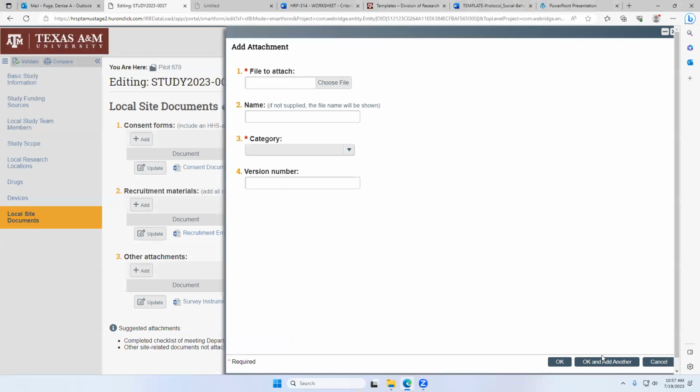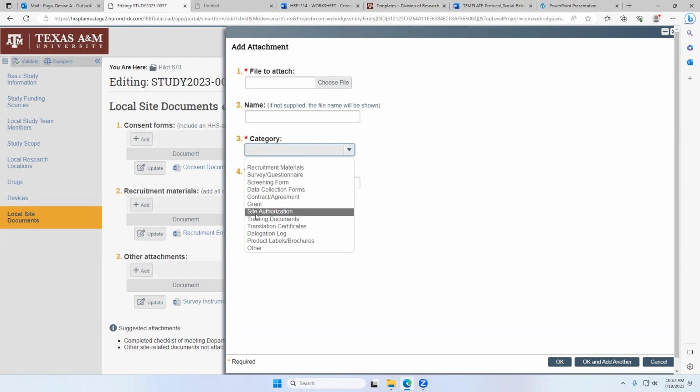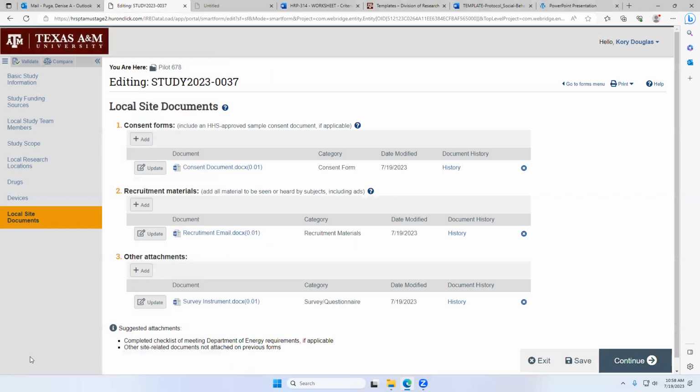You can add your site authorization letter here, because I know somebody had asked about attaching your site authorization. You can attach it here. If you have a delegation log, you can attach your delegation log here. So basically any document you have at the end, every file that you're like, I don't know where it goes, this is where you attach it. If there's not a label for it, you can always select other and just attach your document. I'm going to select cancel on this, and every document available.